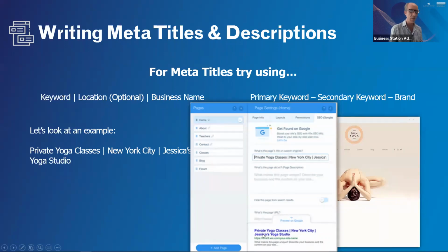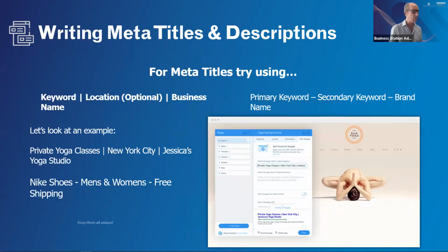And she can also summarize or edit the description as well. But that could equally be anything to suit your particular product. They all have to be unique for each page, but it could be Nike shoes, dash, men's and women's, dash, free shipping, for example.